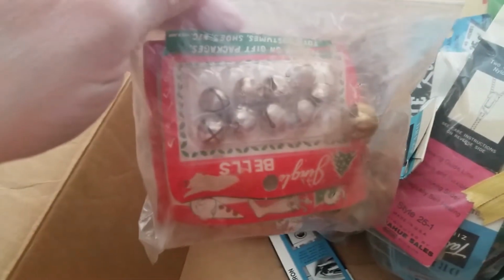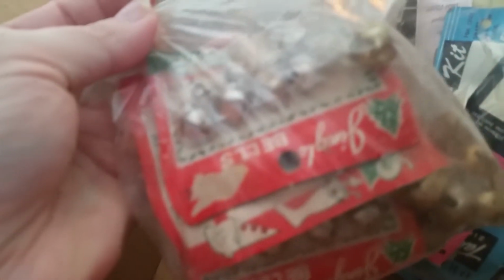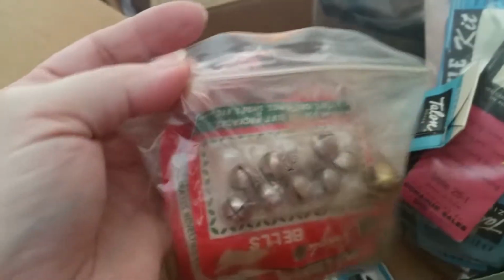And you know, I wondered why the box was making noises when I opened it up. Well, these are old too. Look at the packaging on those. Neat. Bells. Yeah. Cool stuff, Vincent. Thank you.